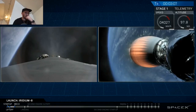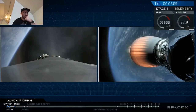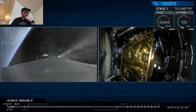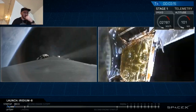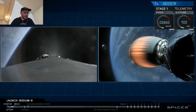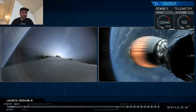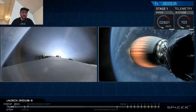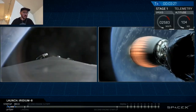Meanwhile, on the right-hand side of the display, the second stage engine has ignited, beginning to propel the Iridium satellites. You can see them there as we get ready for fairing separation. Fairing set. Looks good. Stage one boost back shutdown. A lot of events happening. You saw the fairing separate, and you can see one half of the fairing drifting away behind the second stage on the right-hand side of the display.